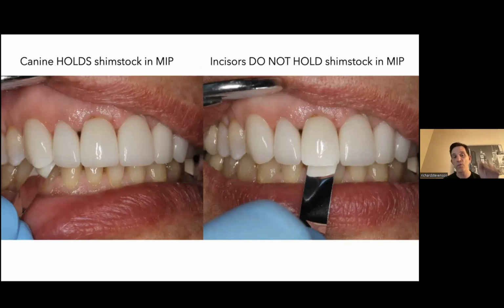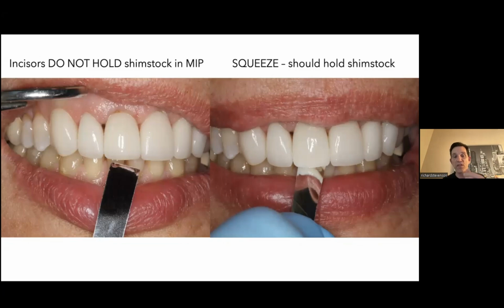And then, you notice when the patient is biting down on the canine, they're going to hold the shim stock, but on the incisor, it's going to slip out. When they squeeze, see it's slipping out, but when they squeeze on the right-hand side, it does hold the shim stock. So the point here is you don't want to have the contact on the anterior teeth or veneers more intense than posterior teeth. You want to have the anterior teeth barely touching so that the mylar will come out when they bite down. They only can hold the mylar shim stock when they're squeezing.